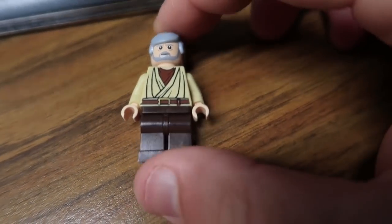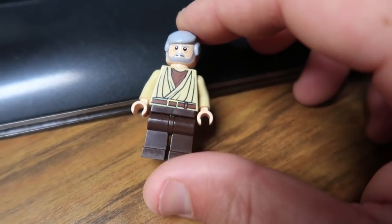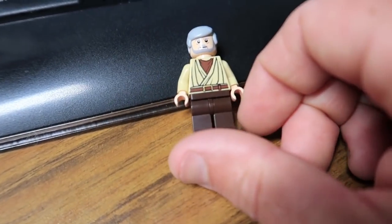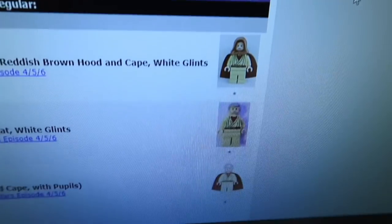Whenever you're going through used minifig stuff that is not yours or you're not sure where it came from, never assume things are right. I was pretty sure the legs were wrong, and I was correct. All I did was look up Obi-Wan, looked for the old one. I looked up his head that has the white pupils in it. Some have no pupils, so then there's three examples.